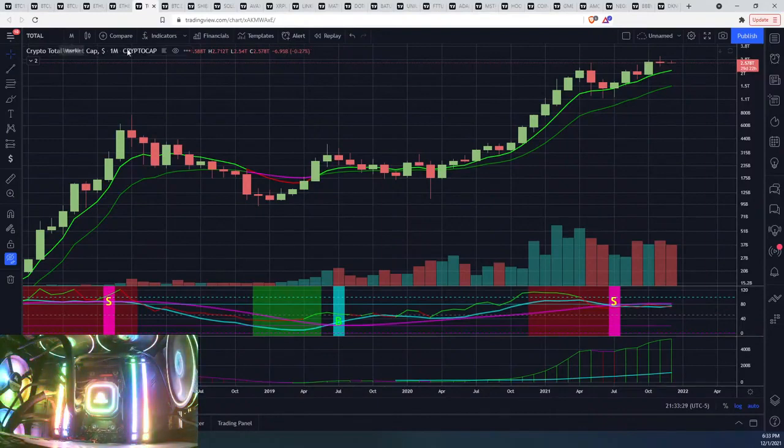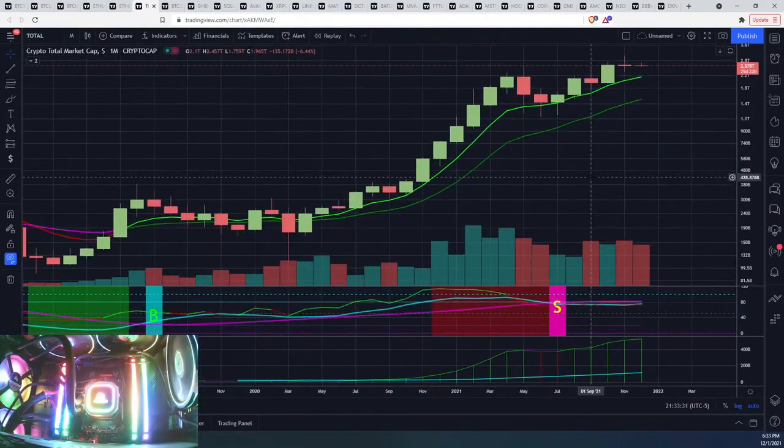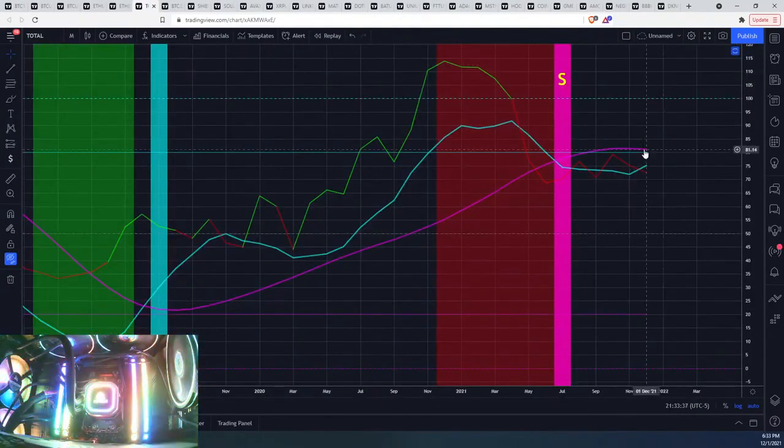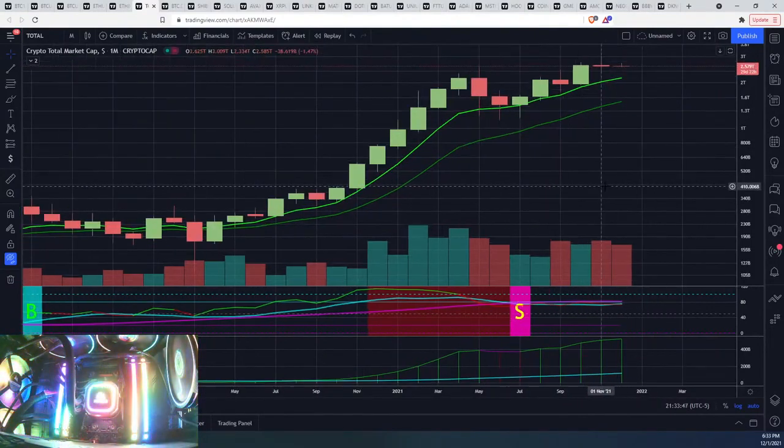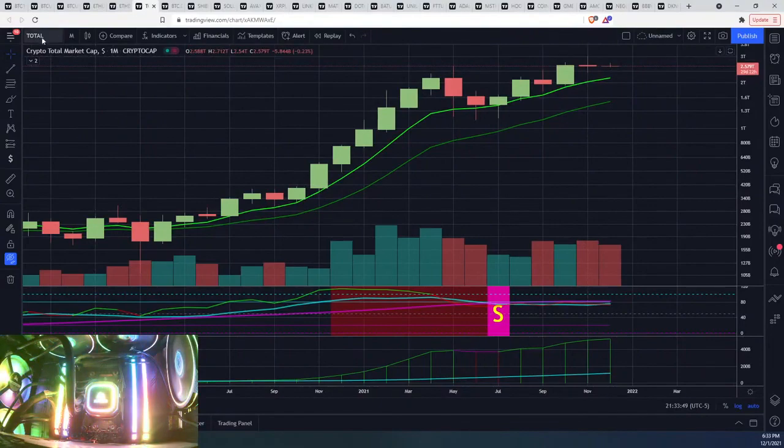Monthly crypto cap looks pretty strong, honestly. I mean, it's technically rolling over here. We really want to see the blue cross back up and back into the bullish control zone, but that could take forever. But green histograms look good. This last monthly close isn't great, but it's more of an indecision than a rejection, so it actually looks okay.